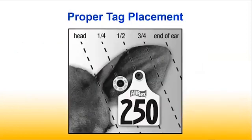Next, we're going to talk about proper tag placement because this helps with tag retention as well. Official ID tags may be placed in either ear, left or right. When placing an ear tag, be sure to avoid blood vessels and cartilage ridges. The best location for an ear tag is about 1/4 of the way away from the head, between the blood vessels and the cartilage ridges. Be sure to put the button portion of the RFID tag in the inner part of the ear. This will help the tag remain better.